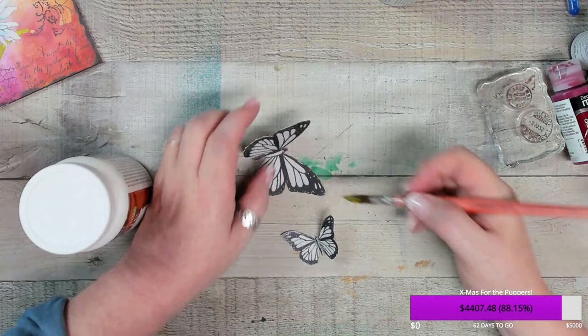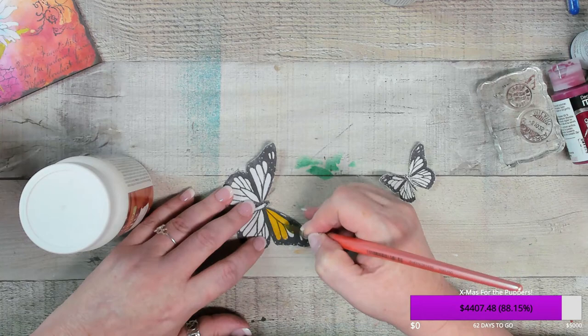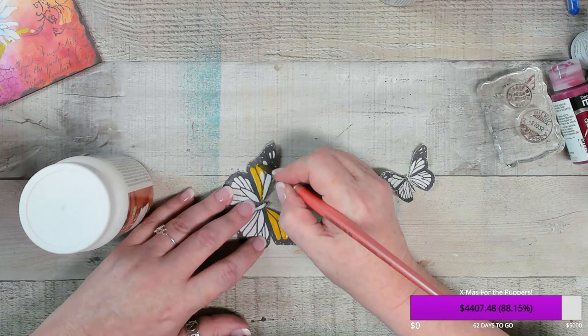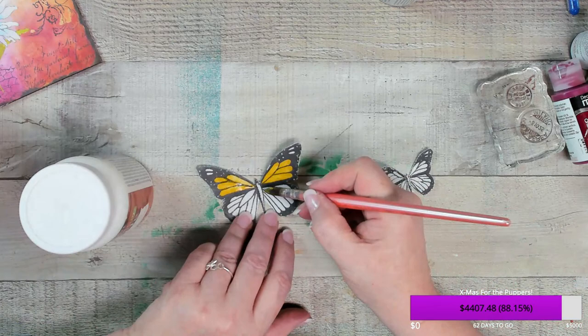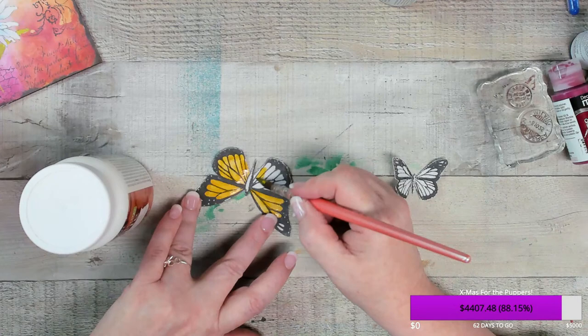So I'm going to use a little of that diarylite yellow fluid acrylic, and I'm going to add some yellow to those open areas on the wings. Again, it doesn't have to be perfect. We're just filling things in. A little bit of diarylite yellow.